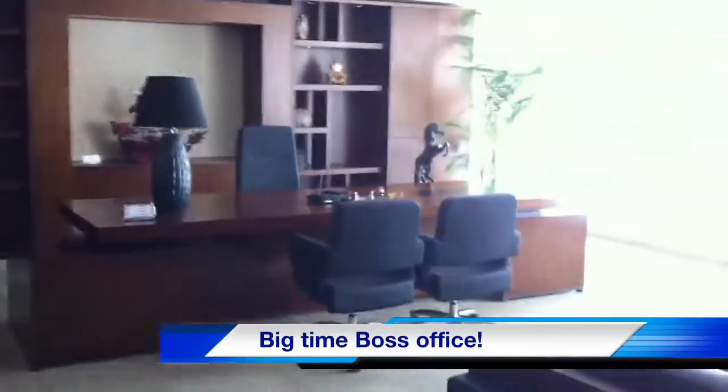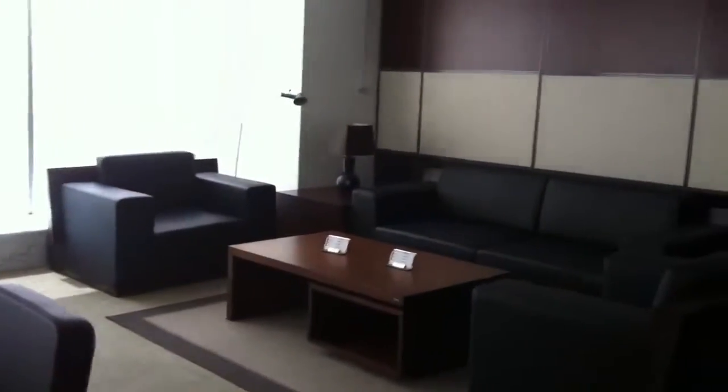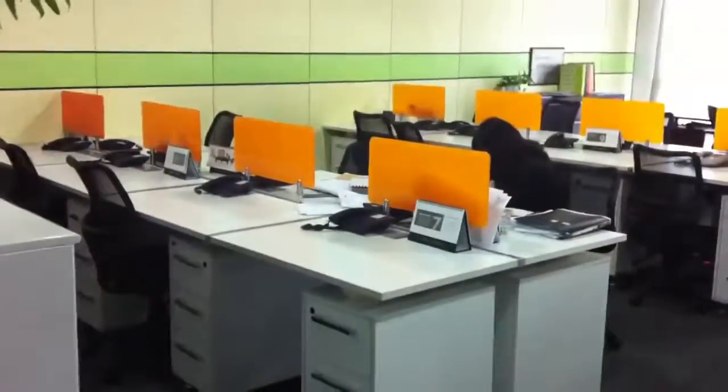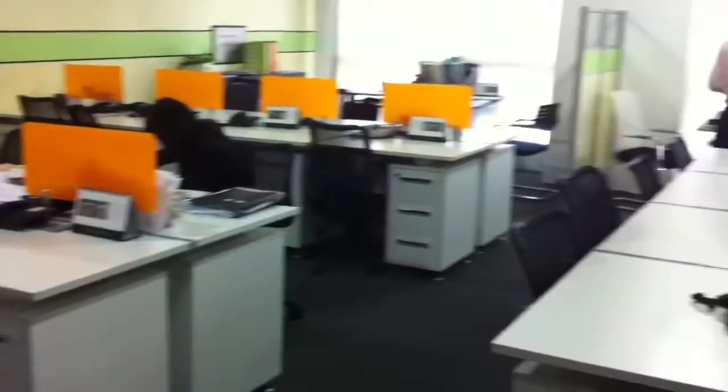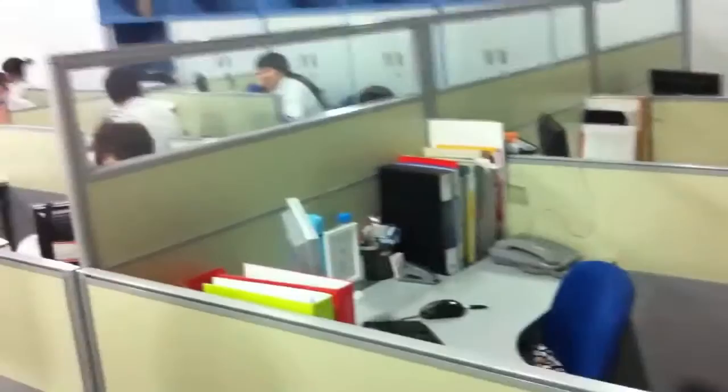To my office. So this is the office of Kumia in Shanghai. Yeah. It's expensive floor space, so they have lots of people working in a small area.